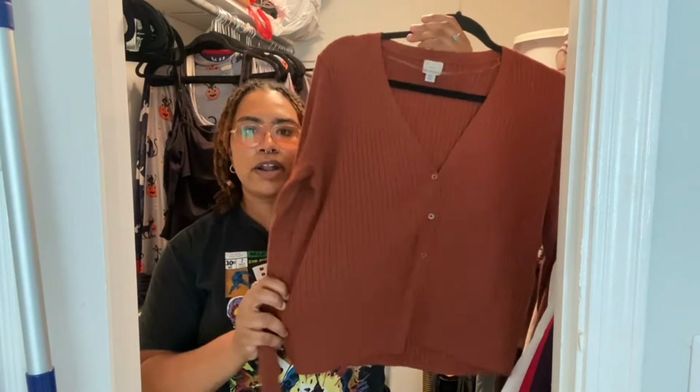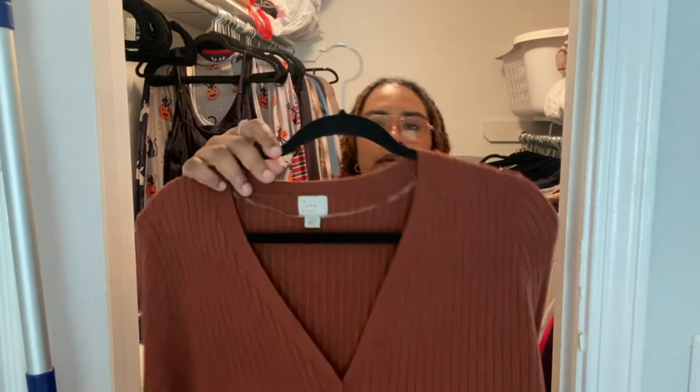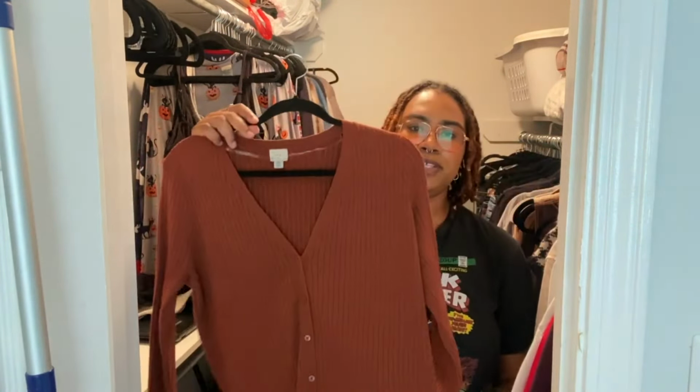The next one is another basic little sweater or cardigan. I do just wear this as a shirt even though it can be unbuttoned. It's this nice burnt orange color. So I really do like wearing this to work.